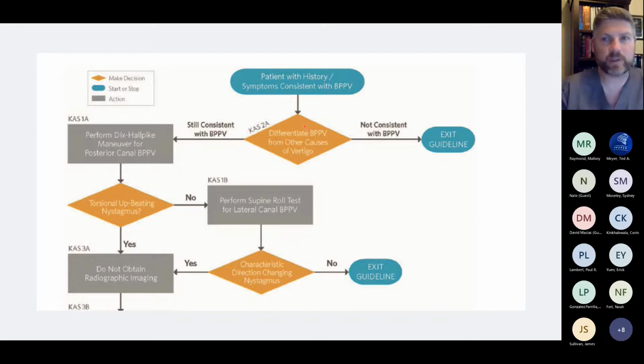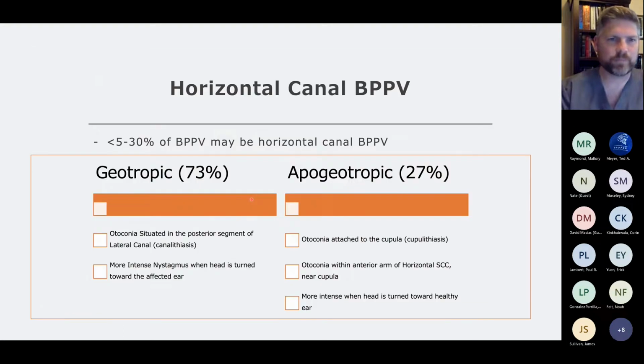Patients who have a history or symptoms consistent with BPPV, you want to, of course, differentiate BPPV from other causes. And then if they are consistent with what you think BPPV is, you're going to perform the Dix-Hallpike-type maneuver. If it's torsional upbeating nystagmus, then posterior canal. If it's torsional downbeating, it could be superior canal, which is not indicated here, but you can kind of move on. However, if it's not torsional upbeating, more horizontal, then we're going to move into the horizontal canal BPPV. So that's what we're going to get into now.